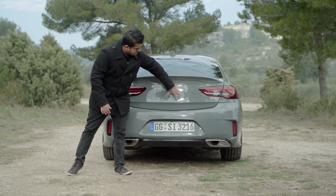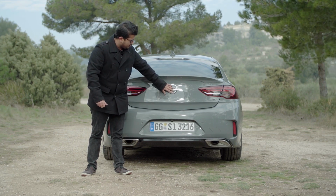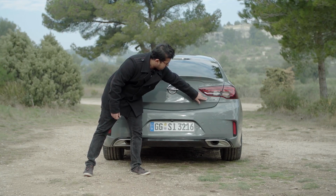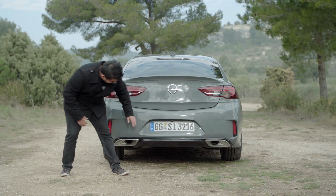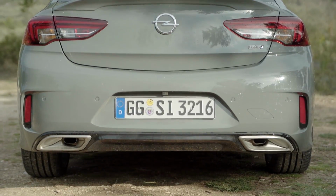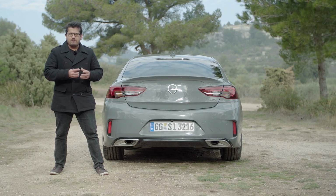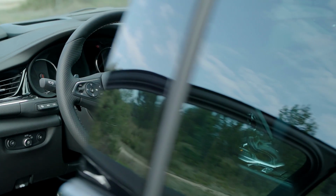Towards the middle, a very clean hatch. There are no latches and no visible cameras. They're all behind here. This is the button that you press on the logo to release the hatch. The GSi badge, which denotes that, hey, this is a special insignia. And down here, part of the GSi package again, the bumper is more aggressive, more sporty. And down here with the glossy black bumper, we have two cosmetic exhaust bezels, but there are actual exhaust tips in the middle.